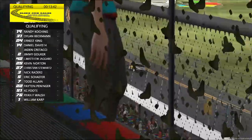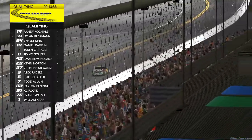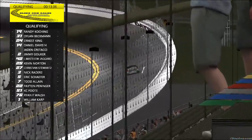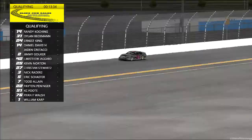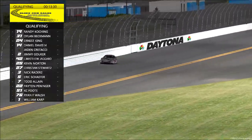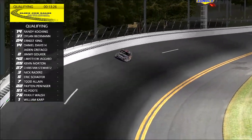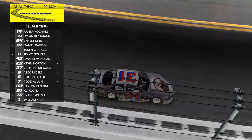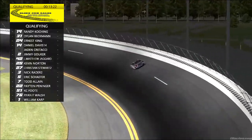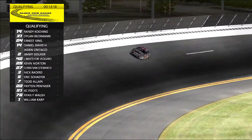Now, 13 minutes left in qualifying. Randy right there in the 19 machine coming up to speed. Now, he's running that low line. I would kind of like to be out there near the wall a little bit more, gaining some more speed. Kind of like Dylan here is doing. If you've seen, Randy was right around the bottom. Dylan going to step it up to the top side.